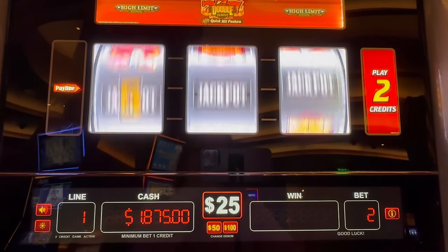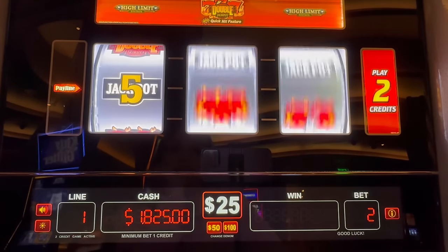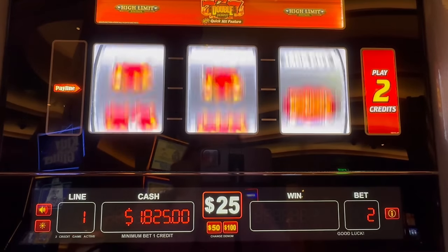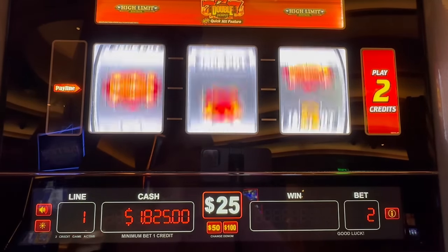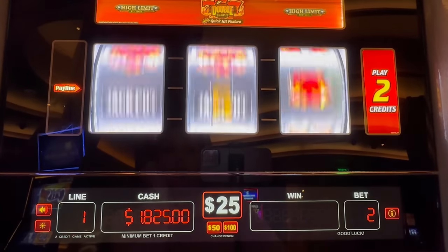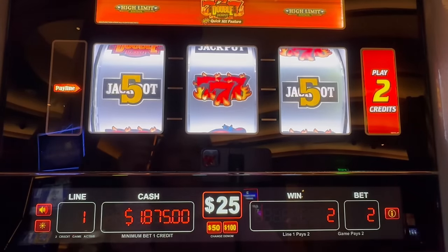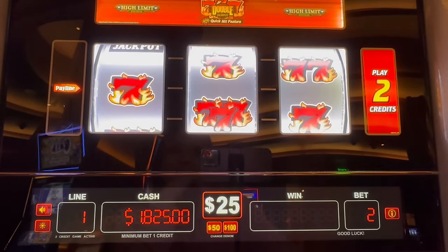$250. Come on, baby, get those quick hits. It's been so many years since I've hit the quick hits off the line. Never, ever have I hit them on the line. So that would be sweet too, but three quick hits off the line would line us up for at least $25,000 because I'm playing the $25 denom.